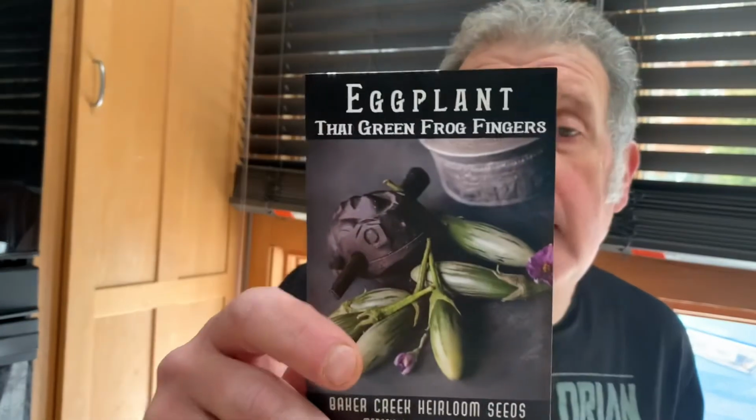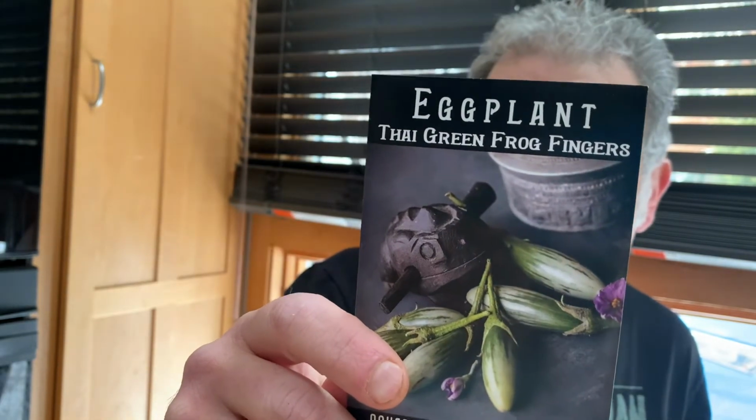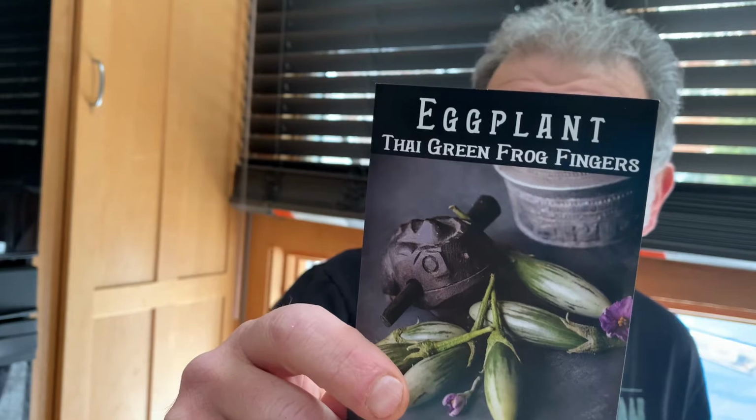And then I got this unusual eggplant. It's called Thai green frog fingers. It's a tiny little eggplant. So I'm looking forward to trying those. Put those in some stir fries. Can't wait.